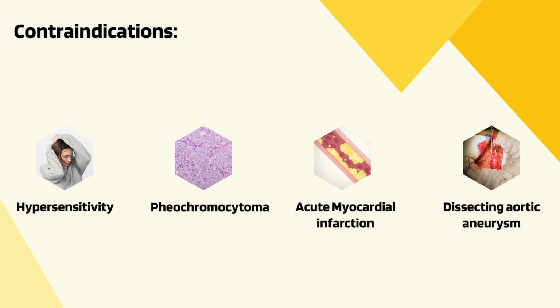Contraindications. Hypersensitivity, pheochromocytoma, acute myocardial infarction, dissecting aortic aneurysm.